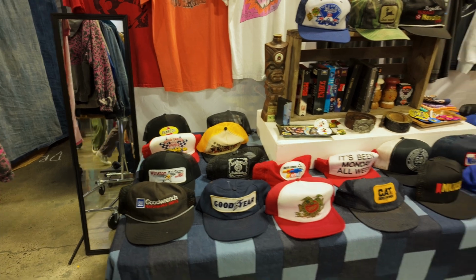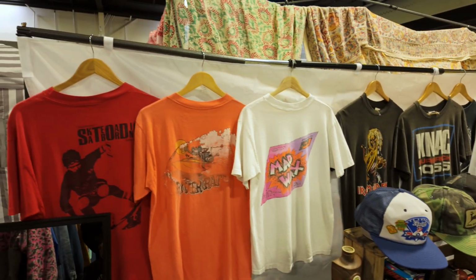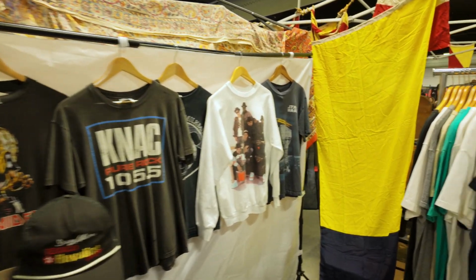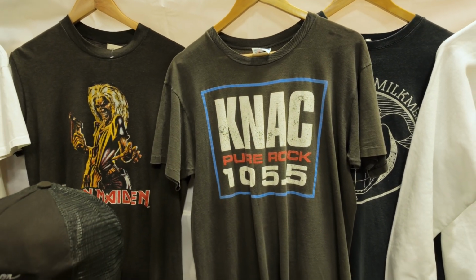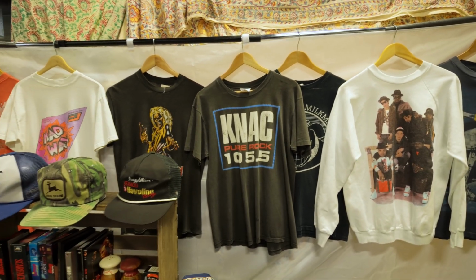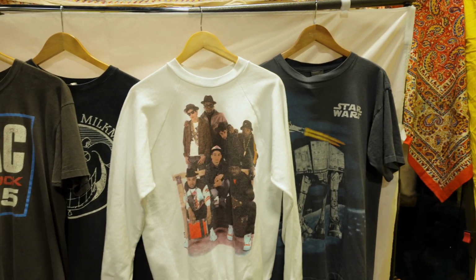Amazing assortment of vintage hats. You also have a really good selection of tees back here as well, and sweaters. Oh wow. A Nick Pure Rock shirt. That's sick. 105.5. Some of you too young to even recognize that radio station. And then that's hard there. A nice cool vintage Star Wars piece.